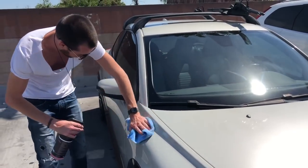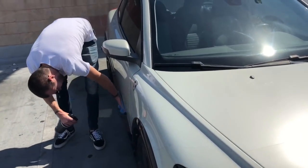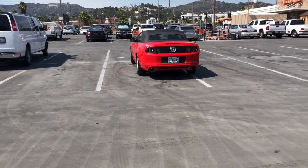All right, looks like car numero uno is done. Yep. Ken's car is done. My turn, my turn, my turn. Okay, I'm gonna be judgmental for a second. Look at these park jobs. What the heck? That guy's in 2 spots.